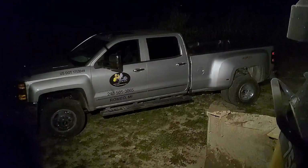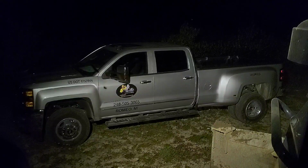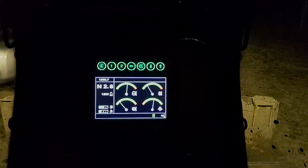Well, another night shift in the books. You know you're in a big machine when you're looking down on a one-ton dually. This is about the only thing that makes that truck look small. All right, well, my shift is over, but I'm going to miss this thing when it's gone.